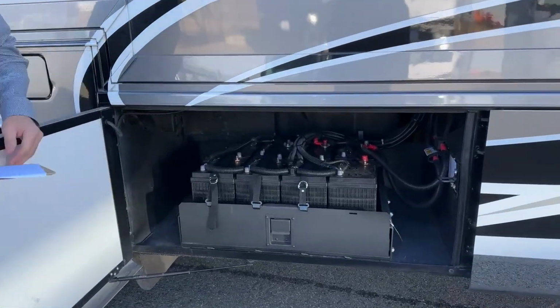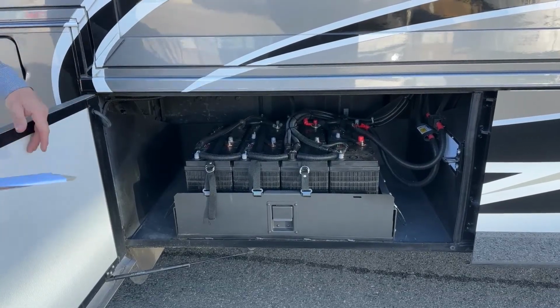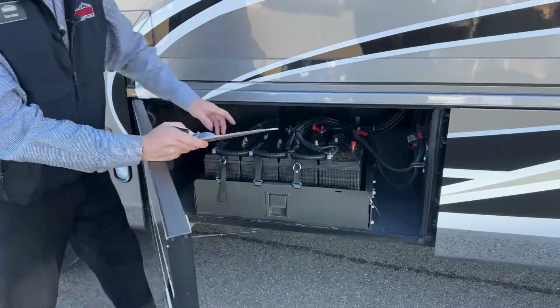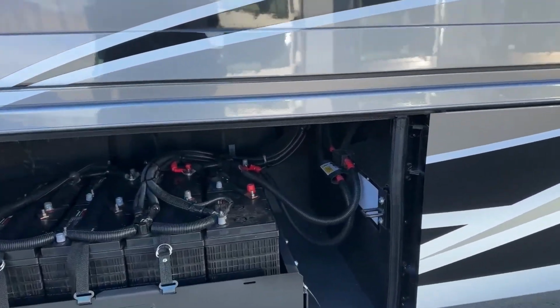Here's our battery bay. 8 AGMs. They're not going to corrode. They're not going to emit any kind of corrosive gases. You're not going to worry about cleaning terminals. Really good batteries there. Not lithium, but the next best thing. We do have a little diagram right here on how to wire those if you need to change that out.